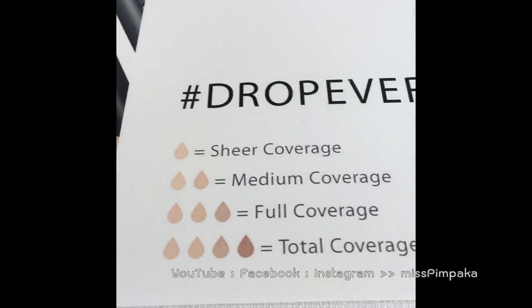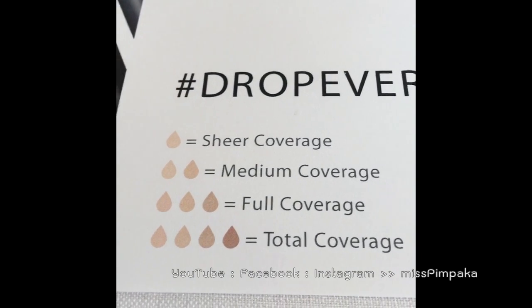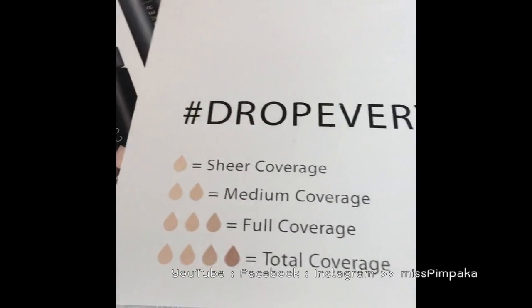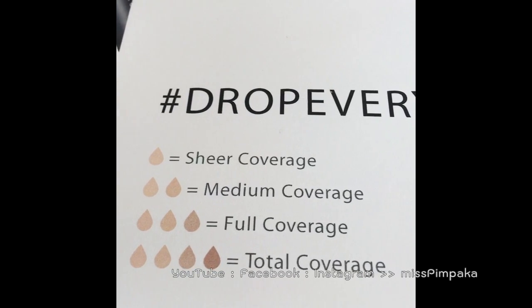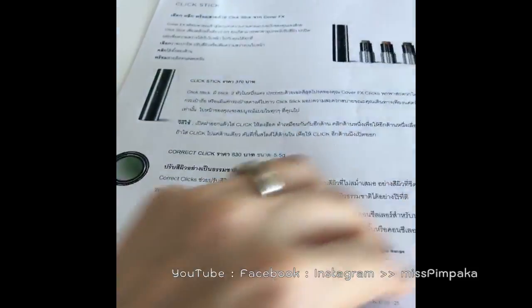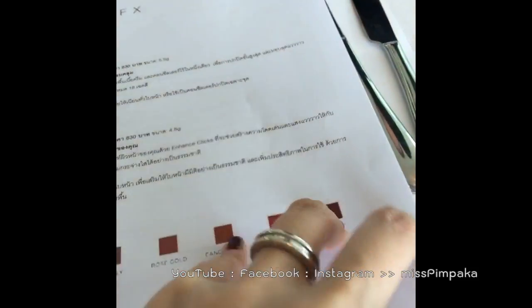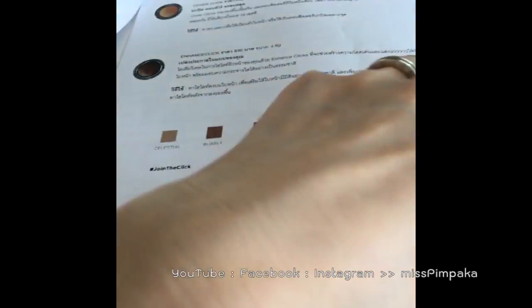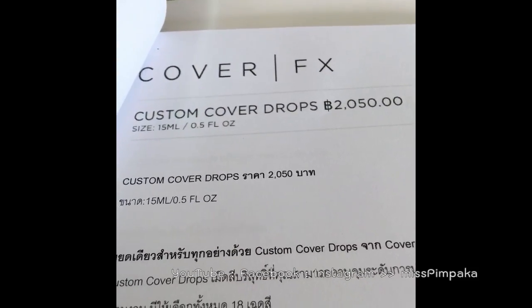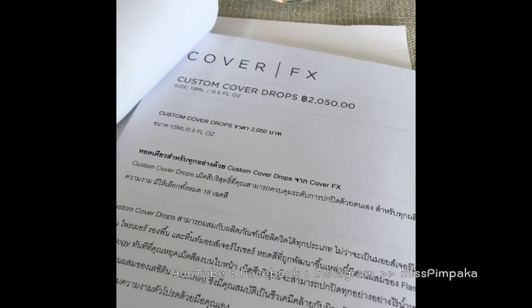The next thing, and on your placemat, you'll see on the bottom left, is our little recipe that we recommend, which is one drop gives you sheer coverage, two drops medium coverage, three drops full coverage, and four drops total coverage. So from the same bottle, it might be sheer coverage for every day, but on Saturday night you want full coverage, or every day for work, you wear full coverage, and on the weekend, you just want a little bit. You can change it up as you need to.